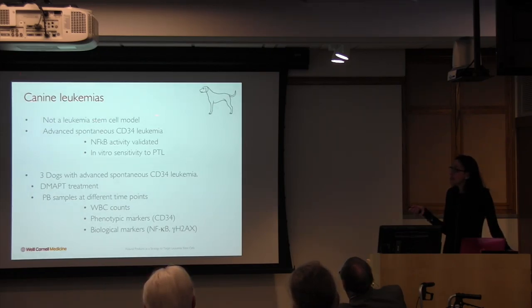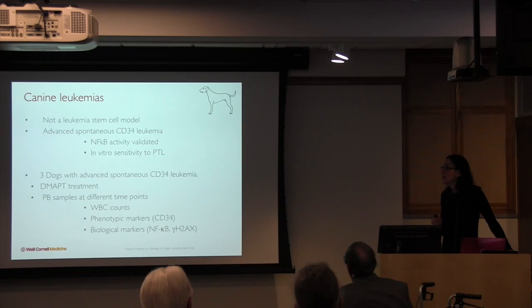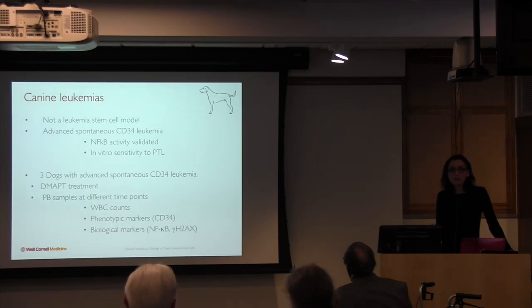So we used canine leukemias, and I have to point out that this is not a leukemia stem cell model. These were advanced spontaneous CD34 positive leukemias. And this was a collaboration that was established by chance. We published the paper with parthenolide, and we received a phone call from a vet who said, hey, can we use your compound in dogs? Dogs have AML and they die very rapidly of AML. There's nothing for them. Can we try it?